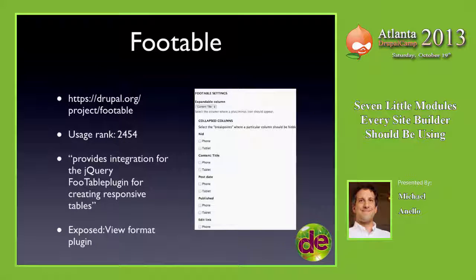The first time I showed this module to someone, they were saying, so where does the name Footable come from? I'm like, no, it's foo table. So it's a great module. Hopefully everyone's building responsive sites these days. For me, the biggest pain in the butt with responsive sites was tabular data, because those tables always want to break out and ruin your display on a mobile device.